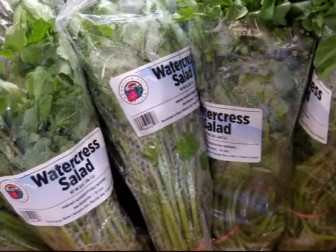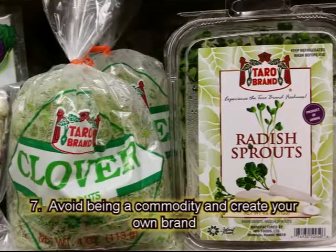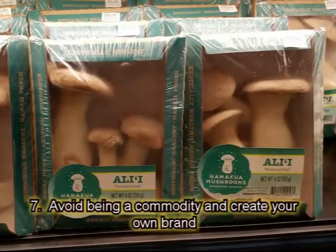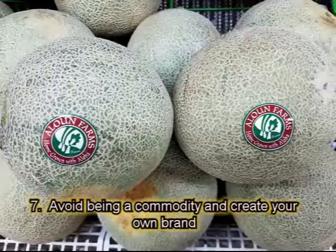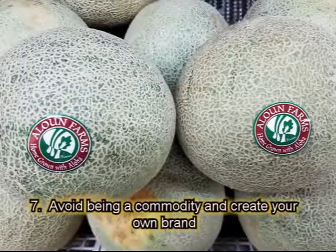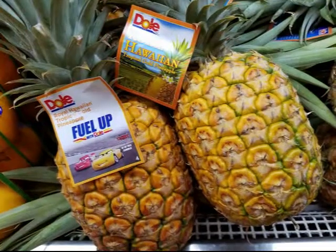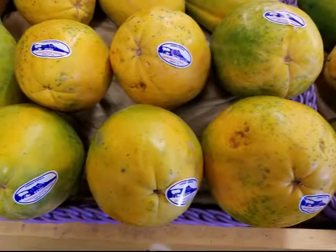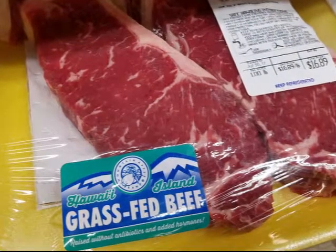Seven, value-added product. To avoid being a commodity, you could create a branded product with proper packaging and consistent high-quality product that consumers can trust, which meets their needs, and could create a higher demand and a higher price. Let me give you an example of how all of this works.